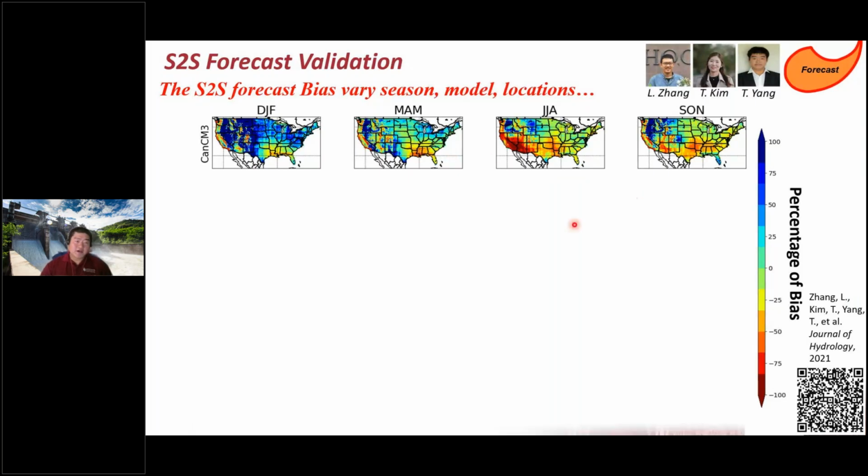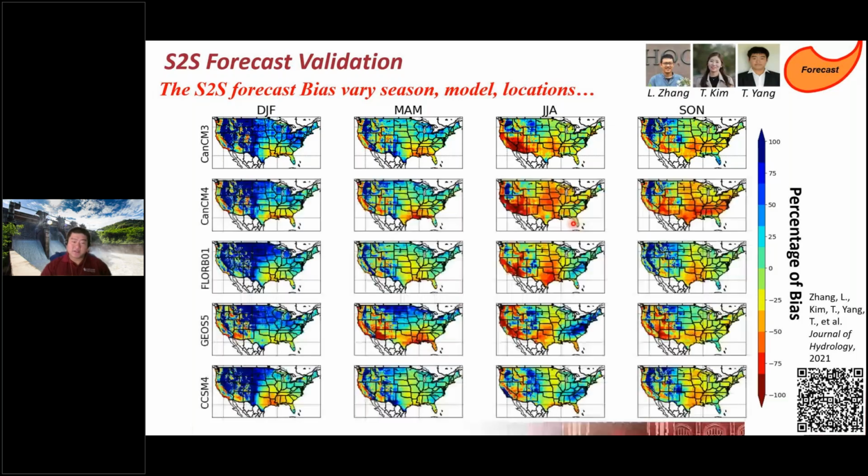Among different models, we see very similar things, and the errors swing from overestimation to underestimation. Even within one season, different models can give different results. Some models may overestimate the precipitation, and some models may underestimate it. So there are a lot of uncertainties and biases in the raw S2S forecast.